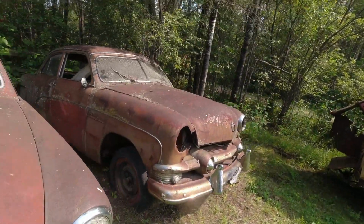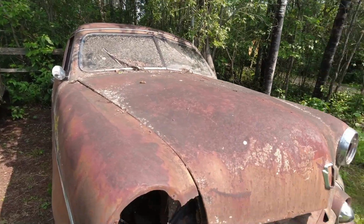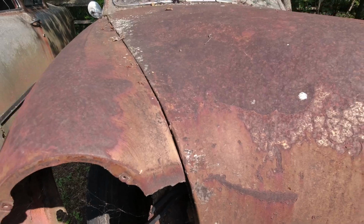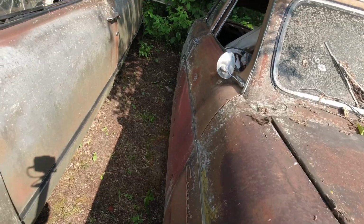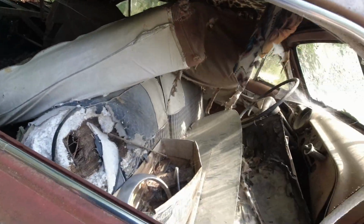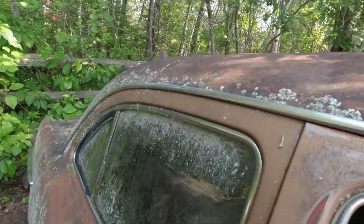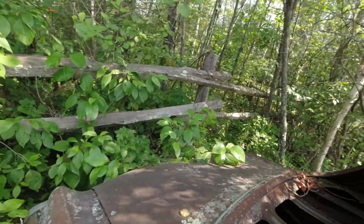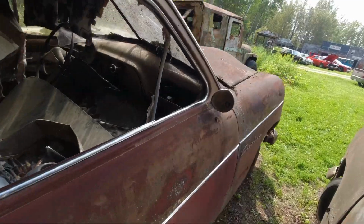Over here we've got a Crestline, and this is a 51. Definitely got some rough sheet metal here, but this special trim, I think they want $1,200 for this one. The trim's not in too bad a shape. It's got some parts and pieces. It is a two-door. It's rusty though, and it does not have an engine in it.